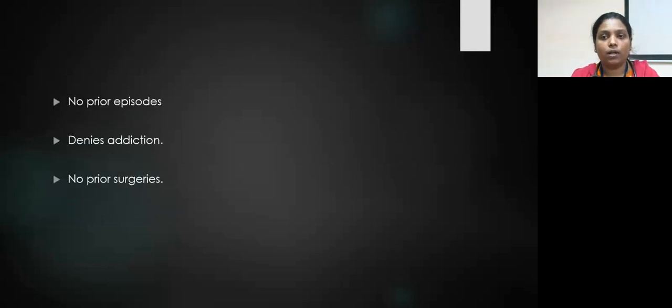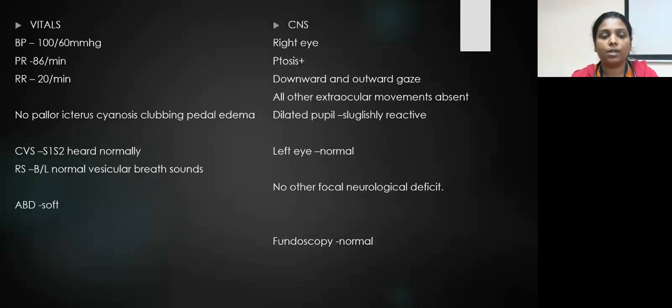No prior episodes and no prior surgery related to the eye in the past, and he denies any sort of addictions or substance abuse. So in examination, his vitals, he was hemodynamically stable with a BP of 160 and a pulse rate of 86 and respiratory rate of 20 per minute. General examination revealed no pallor, icterus, cyanosis, clubbing, or pedal edema. His cardiovascular system was normal with normally heard first and second heart sounds. His respiratory system examination showed bilateral normal vesicular breath sounds with a soft abdomen.